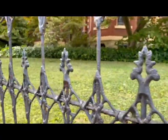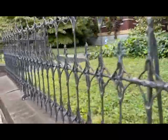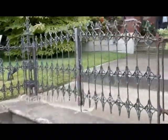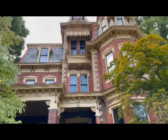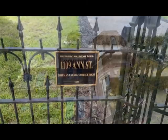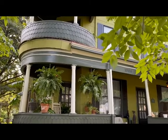Many homes here are framed by stately wrought iron fencing. The home construction grew grander each year, rivaling similar neighborhoods in Charleston, South Carolina, and the Garden District in New Orleans. Many of these old homes are in a constant state of repair.